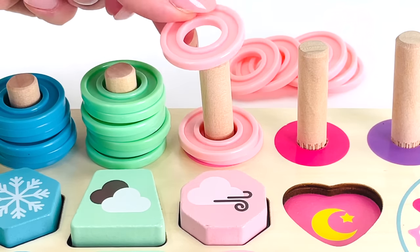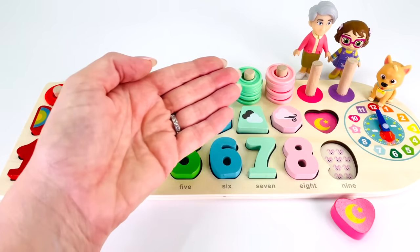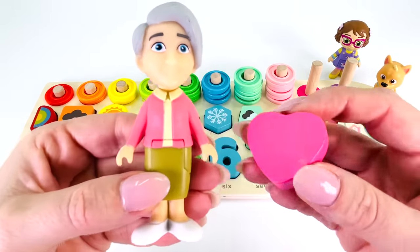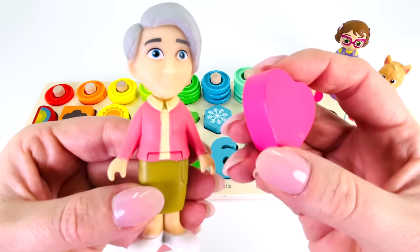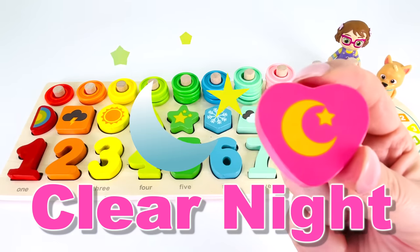One, two, three, four, five, six, seven, eight rings. Grandma, hello? Can I look at that shape there? It's a heart for Grandma. Let's take a look at the weather pattern on the other side. It's a clear night.